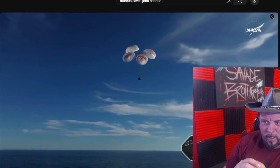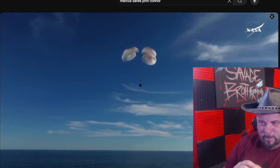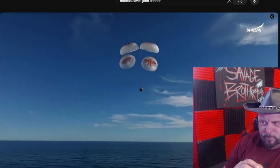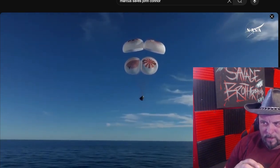As you can see there on your screen, we continue to monitor the progress of the Dragon spacecraft. And we're going to stand by for splashdown, located in the Gulf of America, off the coast of Tallahassee, Florida.